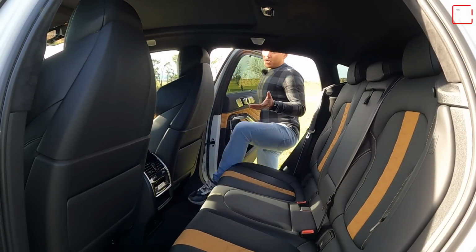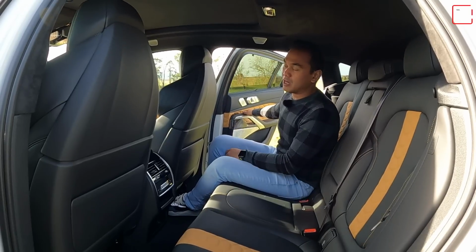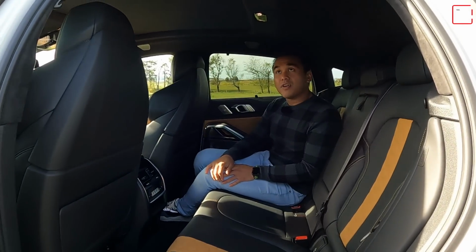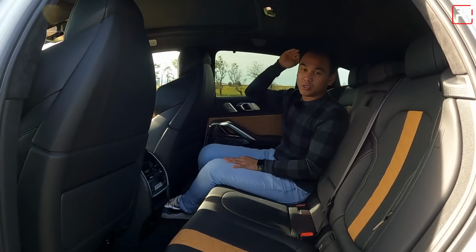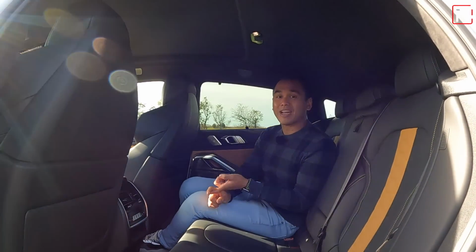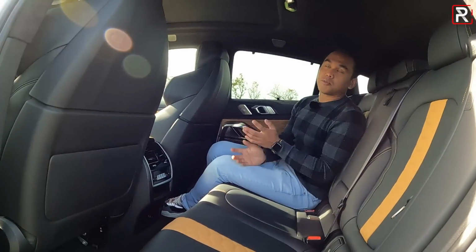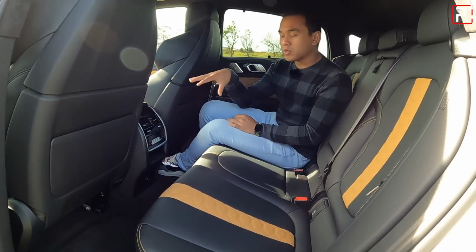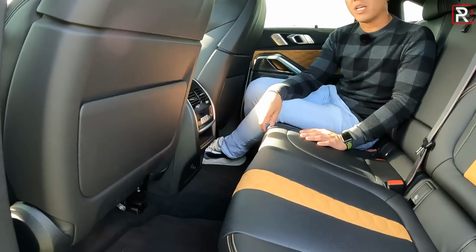Now, the X6M Competition is supposed to still be a family vehicle, even though it's got that sloping roof. However, because it's based on the X5, you do have a fairly good amount of rear seat space. Obviously that roofline is going to cut into the space a little bit. BMW says you lose about a half inch of headroom compared to the X5, and at 5'7", I'm not the tallest person in the world, but I still have plenty of room. In terms of legroom, there's around 35.7 inches, which is about 2 inches less versus the X5.